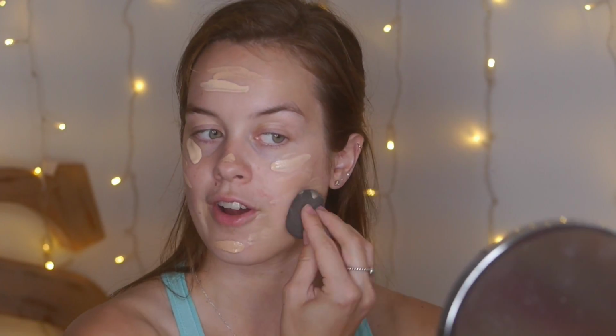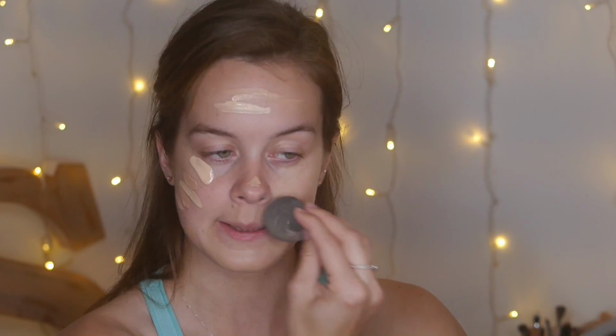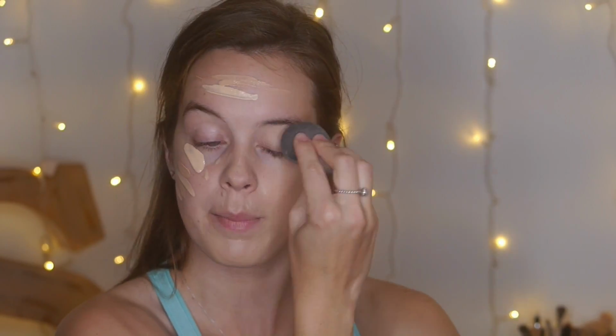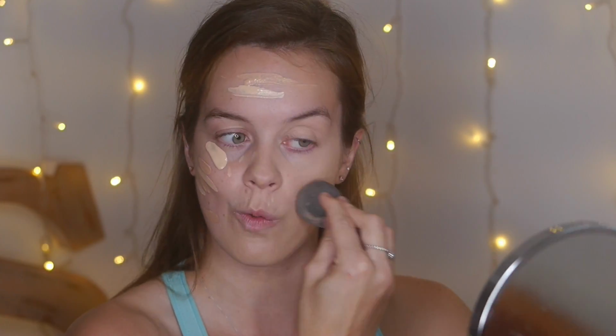The coverage of this foundation is incredible. It's definitely verging on fuller coverage, but I have absolutely been loving it. If you're not a full coverage gal, then you will not like this at all, but it just leaves your skin looking so flawless. It still gives it a bit of dew. It's just giving me the most flawless coverage. I look very plastic right now and very two-dimensional, but we'll work on that with contour and highlight and concealer and all the rest of that good stuff.